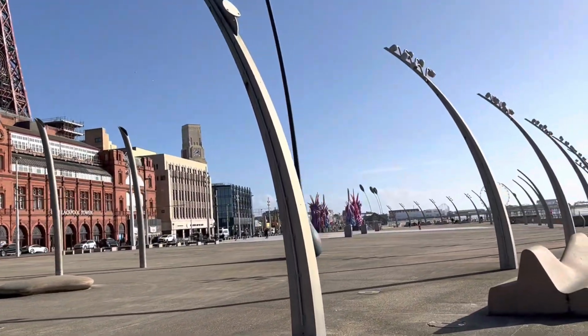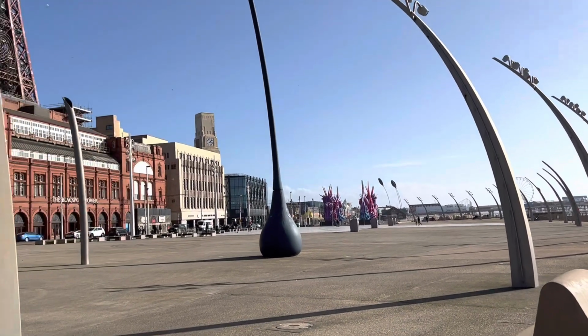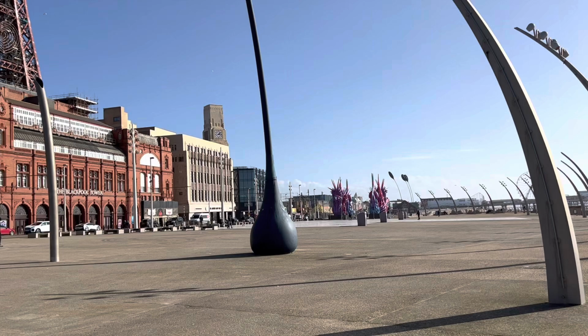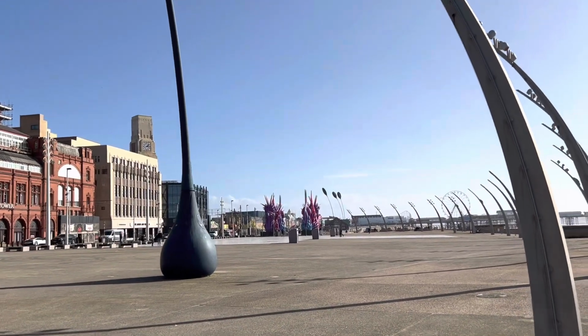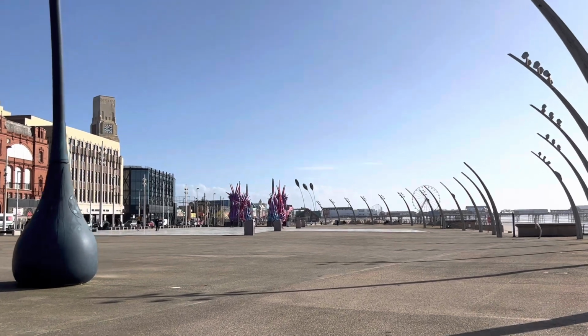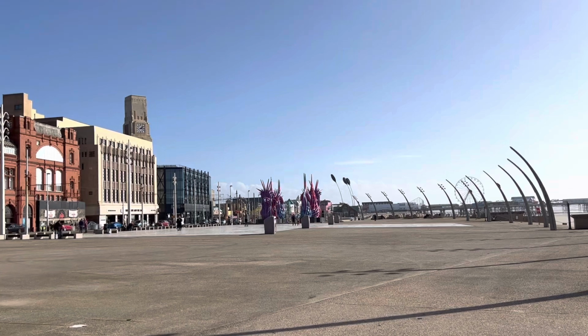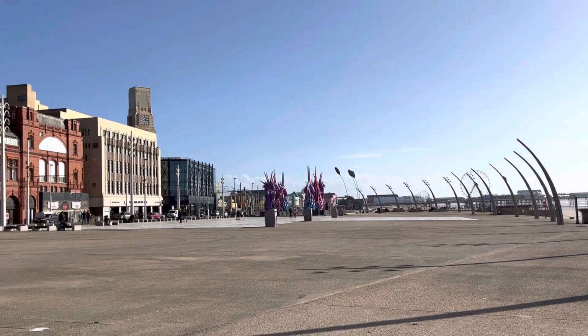So you can see that Odyssey is still in position. Interesting to see what they're going to do next with that. I think it's going to be moving slightly, but I'm not sure when.